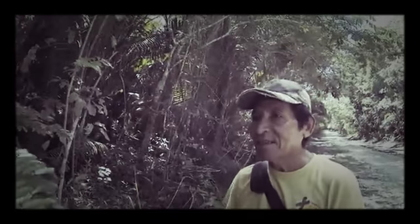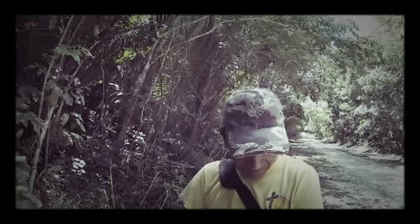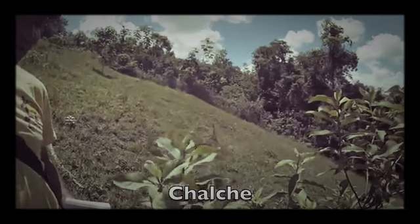The larvae of these ants, they will boil it with garlic and give it to sick people that have asthma problems. The root is an antidote to snake bites. Some people call it Santa Maria.